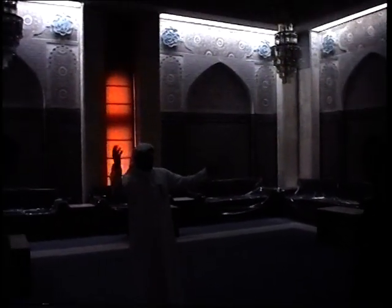Sheikh Jabir al-Ahmed comes twice a year, during Eid al-Fitr, the celebration after the holy month of Ramadan, and the celebration after pilgrimage or Hajj. He comes from this door, not the door we came from. He goes straight, prays with the people, then he comes here to greet the people.